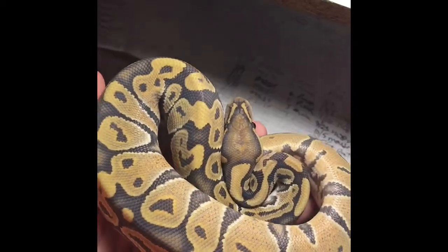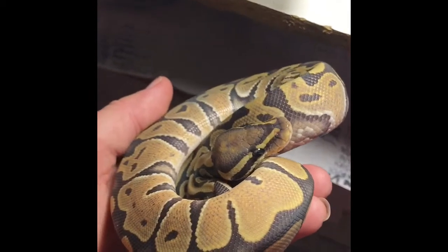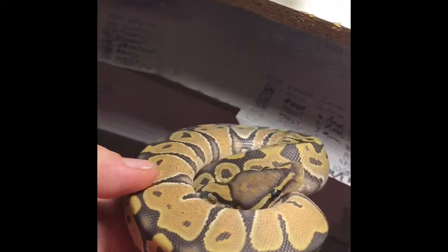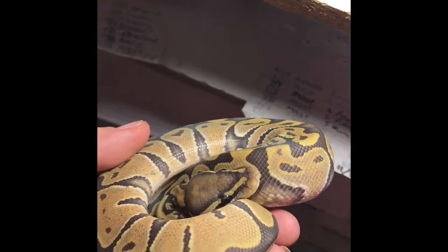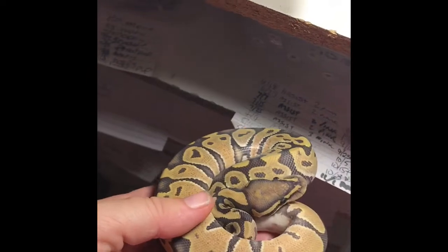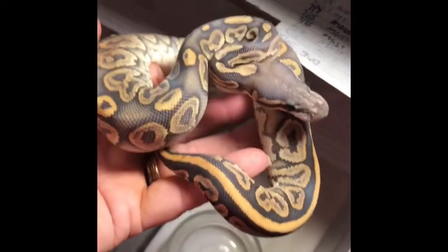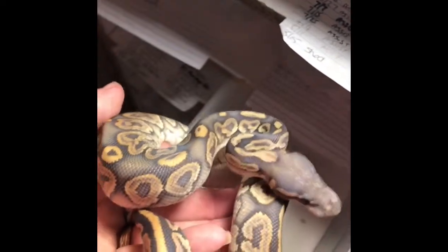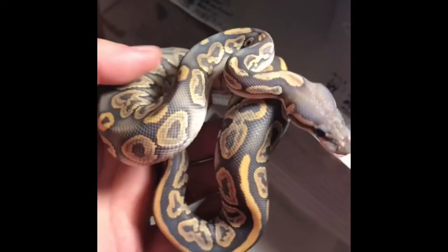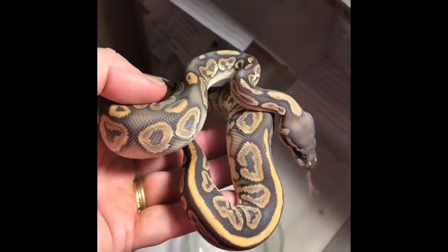This is a male orange ghost. Nothing crazy, but he's going to stay and be part of my True Ghost project and some other ghost projects I'm working on. And this is a black pastel ghost, or black ghost, which again is going to be part of True Ghost and some other interesting double, triple recessive projects I'm working on in the future.